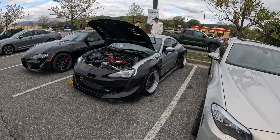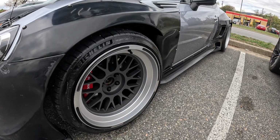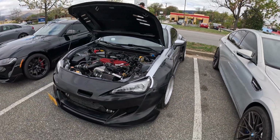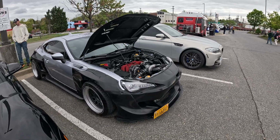Well, we just caught up with the homie. Got a little details on this. But this is a Pandem wide body kit, and these are Pandem 6666 wheels. So, homie dropping bread on the BRZ. And he's gonna have a paint match, and he's gonna get his BRZ sticker back down the side. It's gonna be a solid build, man.